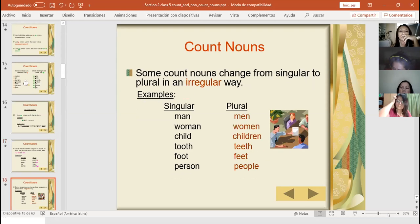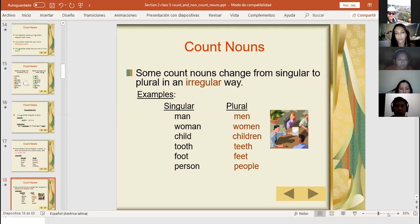But then we have count nouns that are irregular. Elmer, can you read that, please? Count nouns. Some count nouns change from singular to plural in an irregular way. Examples. Singular: man, woman, child, foot, person. Plural: men, women, children, feet, people. Thank you, Elmer. So for singular you have man, and for plural you have men. For singular you have woman, and for plural you have women. Then you have child, and you have children. You have tooth, and you have teeth. You have foot, you have feet, and you have person, you have?